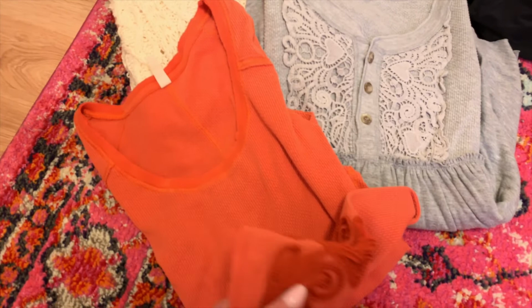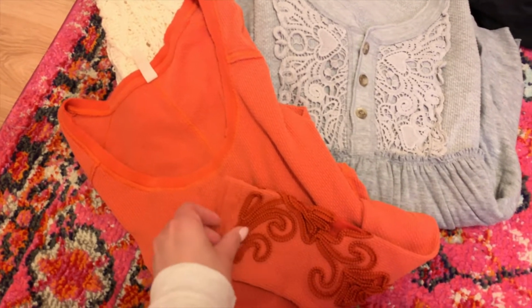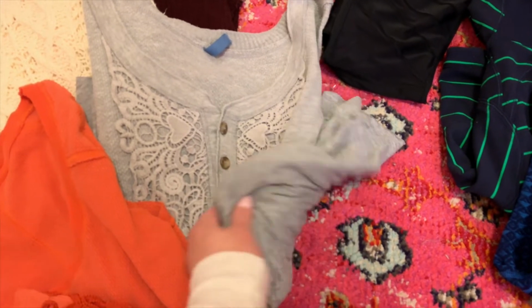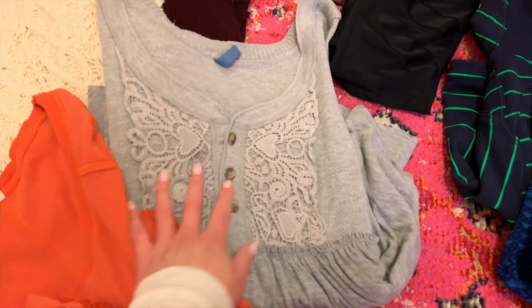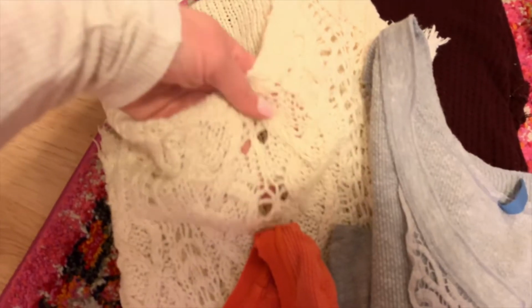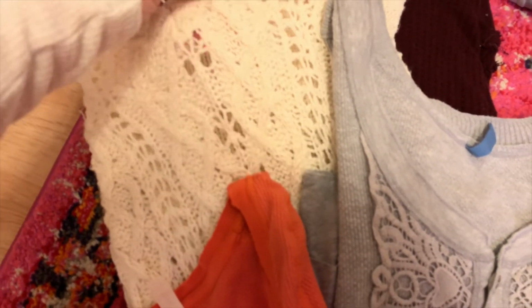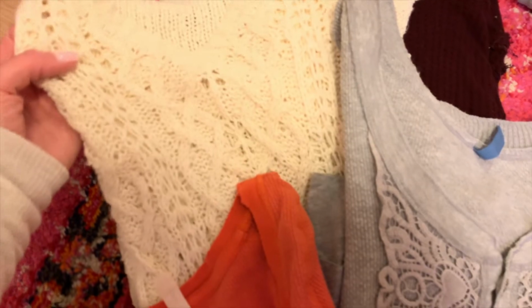If you're a fan of thermals, this one's really pretty with this detailing here on the wrist. A baby doll top where it has the baby doll bodice, and then it's a thermal sleeve top, a scoop neck. Real pretty eyelet kind of sweater. This one has been worn, but it's still really nice.